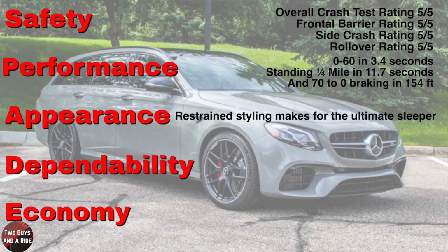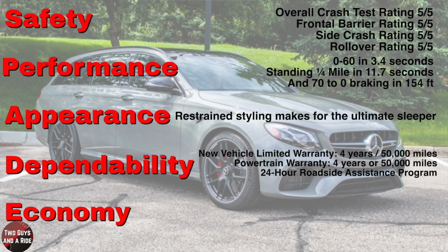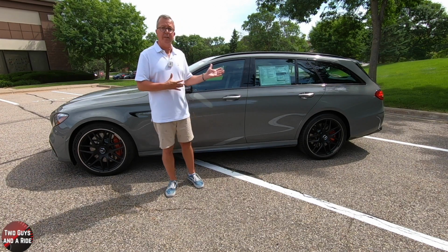Now, dependability, new car, limited warranty, 4 years, 50,000 miles. Powertrain warranty, 4 years and 50,000 miles, and it does have 24-hour roadside assistance program. Now, if you are concerned about it, economy, 16 city, 23 highway, 19 combined. So that's it on the exterior views.